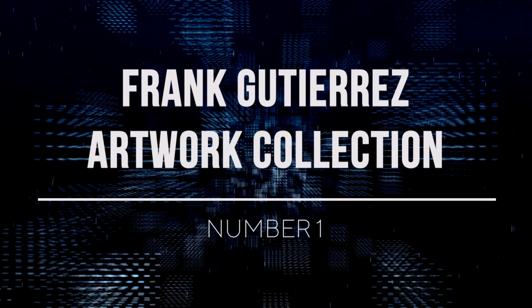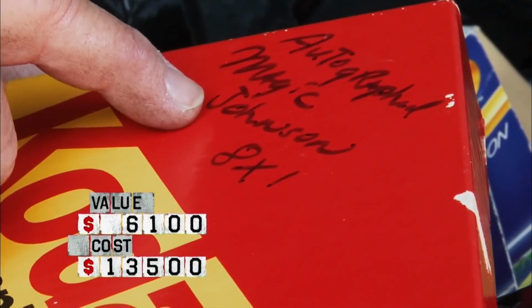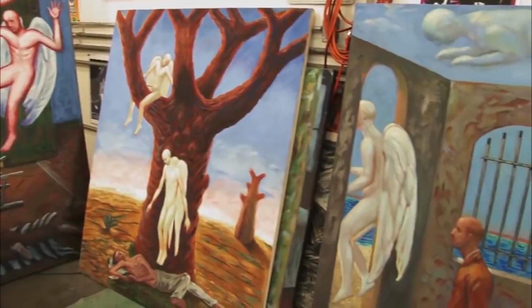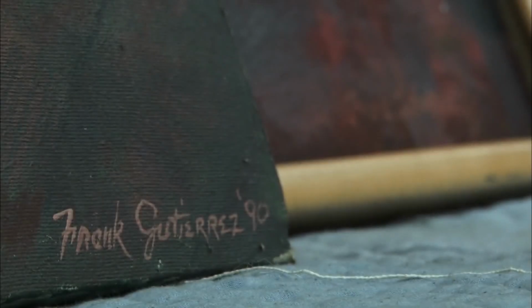Number 1. Frank Gutierrez Artwork Collection. The artwork isn't a really crazy item to find. It could be even described as one of the easiest discoveries which you could make in these lockers. Over the course of the show's 12 seasons, there have been many discoveries of a variety of artwork and paintings, but none of them have ever been as valuable as what Daryl Sheets found in season 3. He found one of the biggest collections of artwork by any artist ever. It almost seemed as if this was Frank Gutierrez's personal locker that he used to store his work. There were several pieces of art of all shapes and sizes that ended up being appraised for close to $300,000, making it the biggest find in the show's existence.